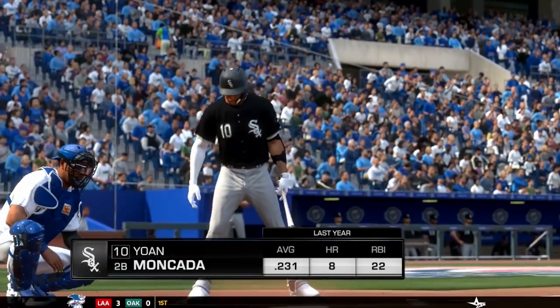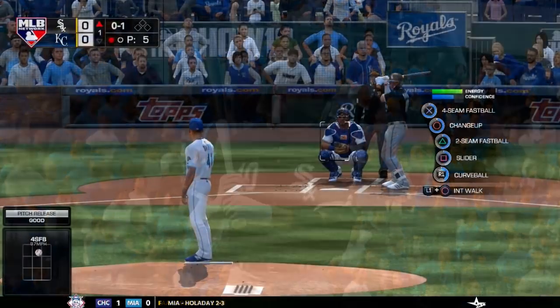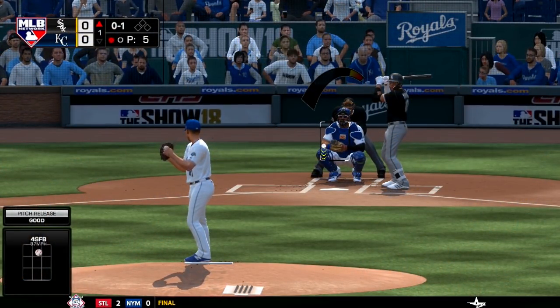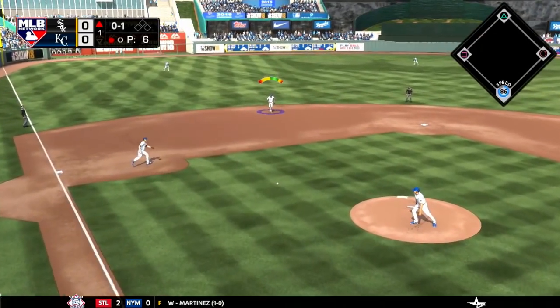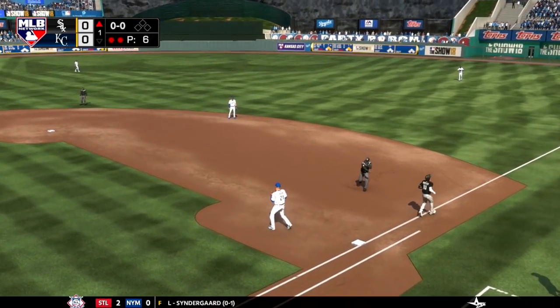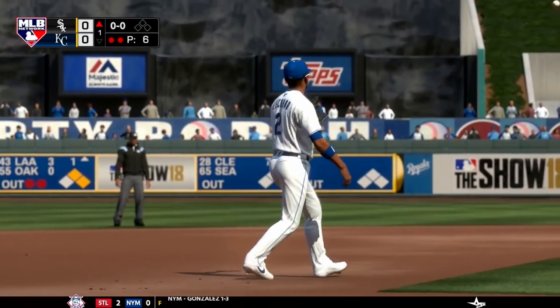That'll bring up the second baseman, Yoan Moncada, obviously acquired from the Boston Red Sox. 0-1 count to Moncada as Duffy sets and delivers. That's going to be grounded out to shortstop. Escobar charges on the run, fires to first, and they retire Moncada. 2 down in the inning.